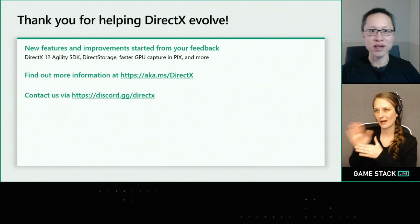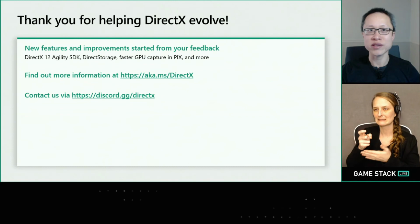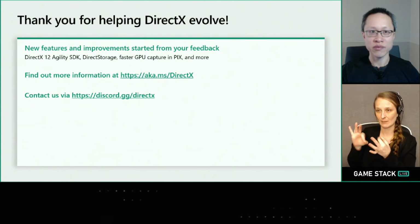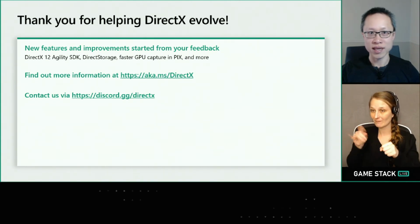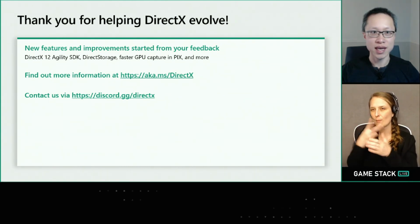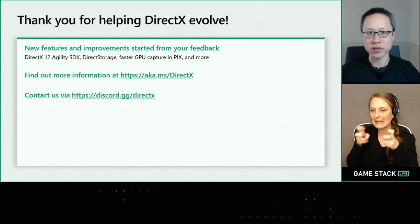Before ending this talk, I want to thank you for helping DirectX evolve, as many of the new features and new improvements we introduced today come from game developers' feedback. You want to adopt new DX12 features on a large install base. That's why we introduced DirectX 12 Agility SDK. You want to keep gamers playing, not waiting. That's why we introduced DirectStorage for both Xbox and PC. You want to make your debugging faster. That's why we rewrote the capture layer in PIX to give you faster GPU capture.